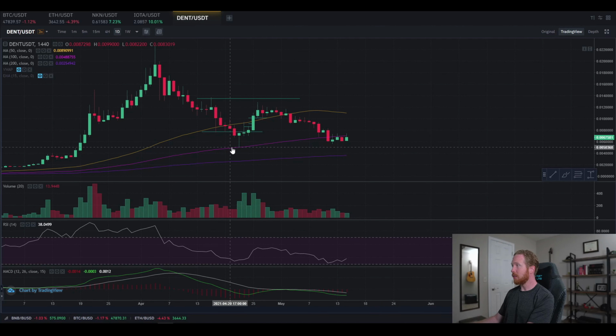It almost tested its most recent low of just say 0.005. But that was when we had a pretty big sell-off. That was Bitcoin's second major sell-off on the 22nd of April. So there's no surprise it came down that low. But a little surprised it came down as low as it has right now, but I still feel like there's strong potential for it to come back.